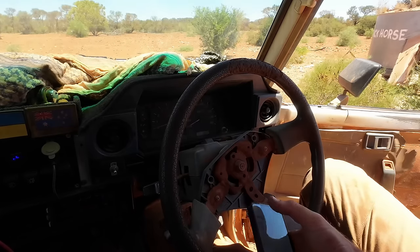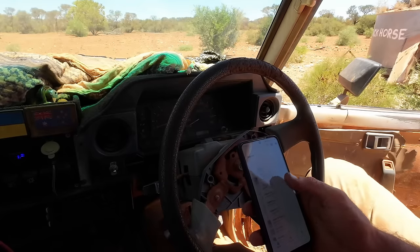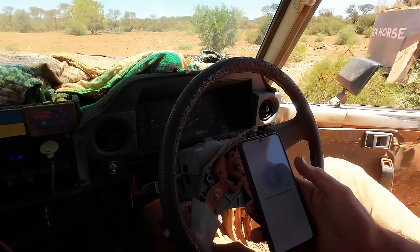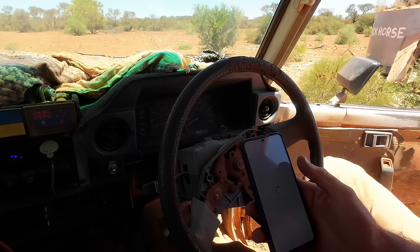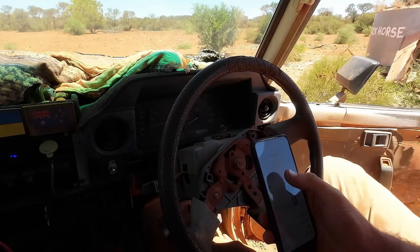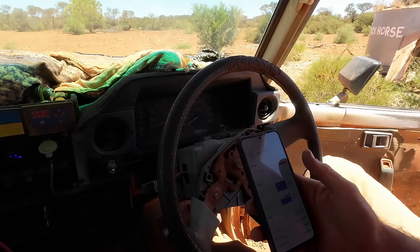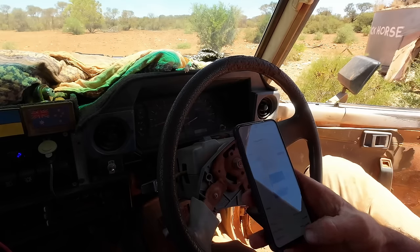So what I will do while we're here, we are at Packhorse, I'll log into Packhorse and see what distance we have. Kilometers up to the tower. And it's got a capacity of 45 down, 37 up, which is enough.